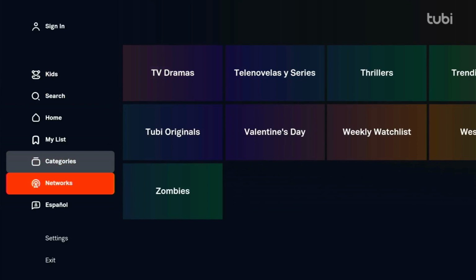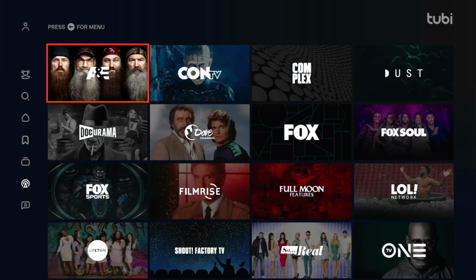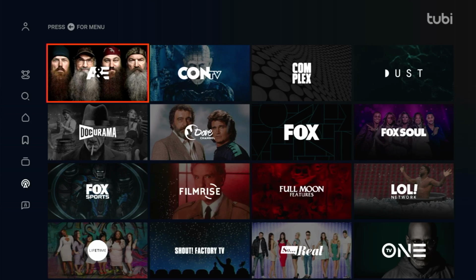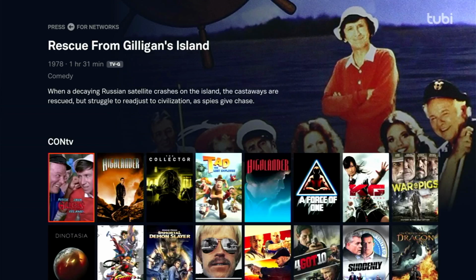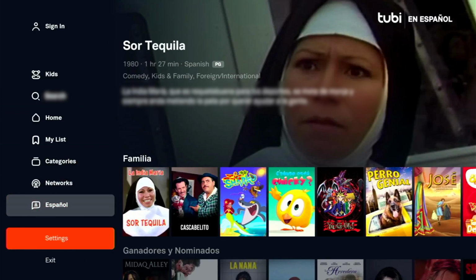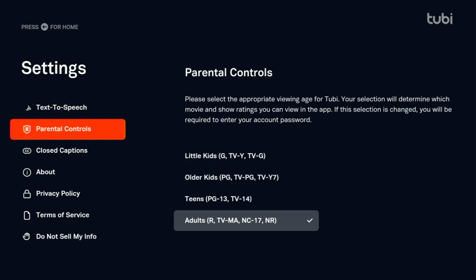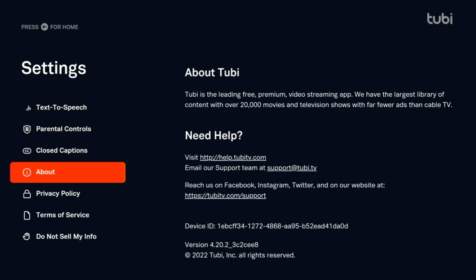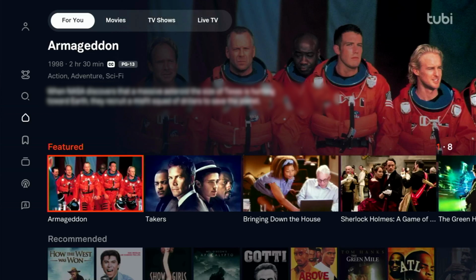And below that we've got the subcategory networks. Now this is just another way of organising the movies and TV shows by channel network. As you can see, each channel has their designated programs and movies. And there's also an Espanol section here. Now under settings we've got the options for text to speech. We've got parental controls, you can adjust the look of closed captions, and importantly we get some information about the Tubi app, which if you hadn't already guessed is the name of this app.